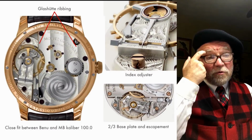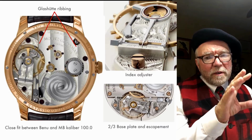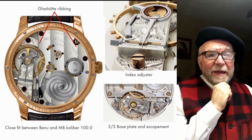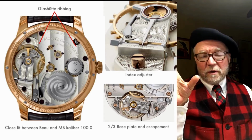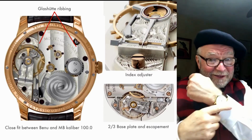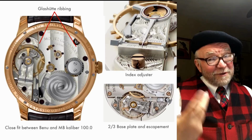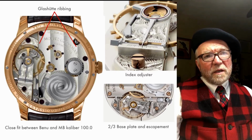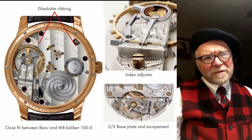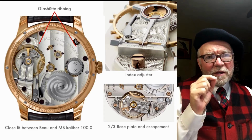The second thing I wanted to talk about were some of the interesting features in the movement. Again, this is from what's called Caliber 100, and it's the very first movement that came out of the company. It was manufactured by the company. The first thing I wanted to notice is the close fit. The movement and the case fit one another. You don't have one of these little bitty movements in a big case like this one happens to have. And they have what's called the Glashütte ribbing, which looks a lot like Geneva waves. They use a lot of engraving on the cocks and some of the other parts, not on the plates, but, well, some of the plates maybe, but they're very elaborate. And one of the other things is a very fine index adjuster.